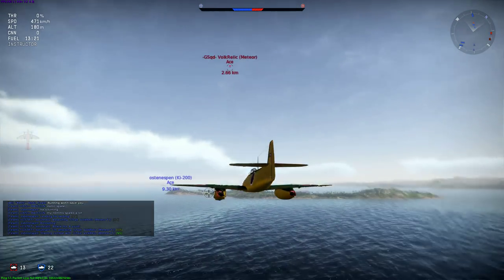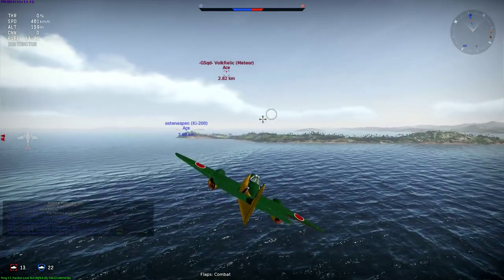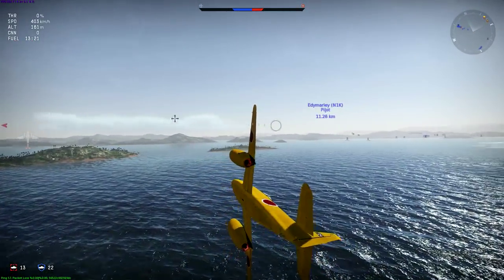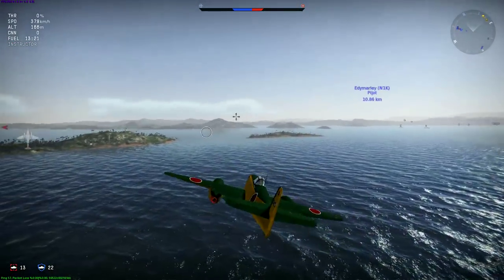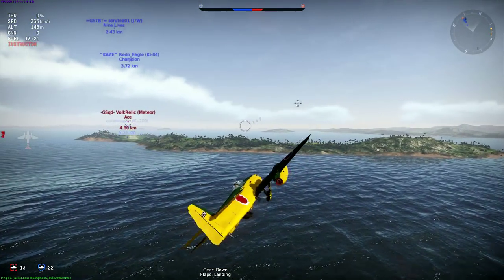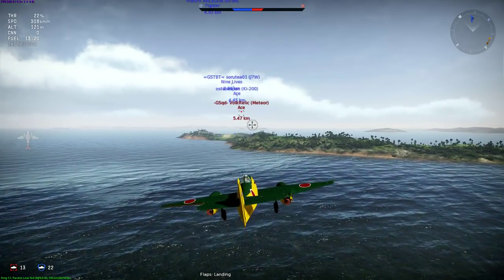Okay, I'll be on final though. Combat flaps, we need you. No one hit me, please. No one hit me. Do some nice S-turns right here. Slow the plane down. Okay, gears down. Landing flaps are out. Keep that propeller at about 30%.